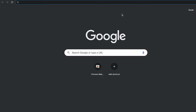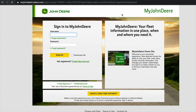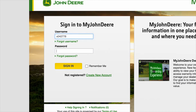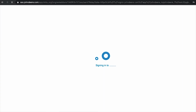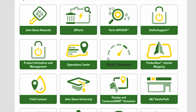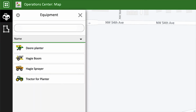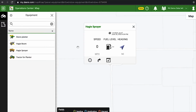So let's take a look at some of the features of the John Deere Operations Center. Make sure that you're operating this in Chrome for the best user experience. So we're going to type in our username and our password to get signed in. And here you can see the landing page with all the different information. Today we're going to be taking a look at the John Deere Operations Center. On the left-hand side, we have a picture of the tractor, and this shows you the equipment that you have in your organization.